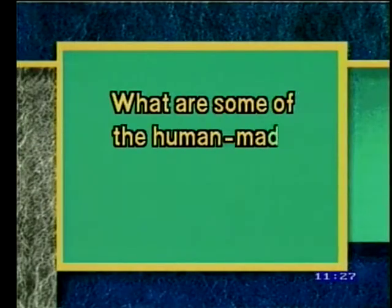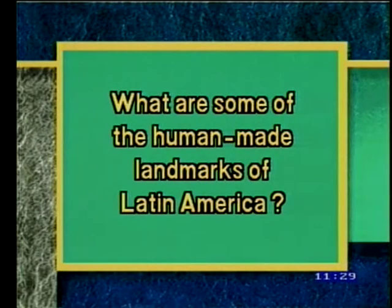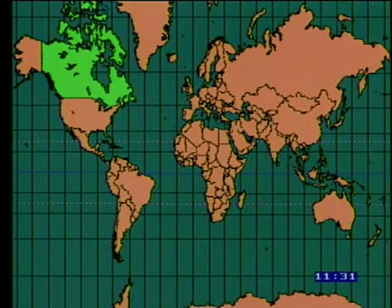What are some of the human-made landmarks of Latin America? A couple of the landmarks we'll look at were created by native Indians that inhabited this region long before the Europeans came to explore and colonize.